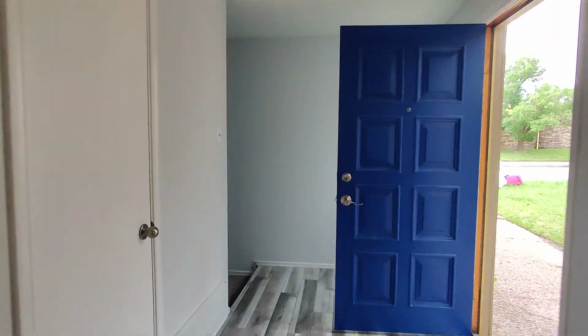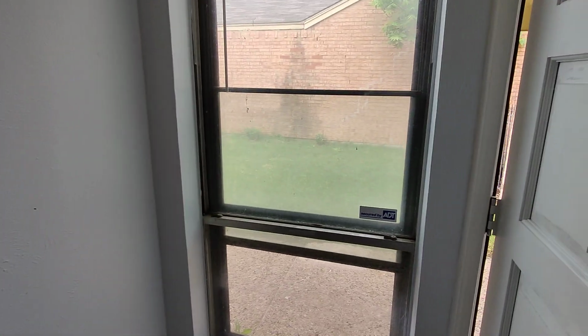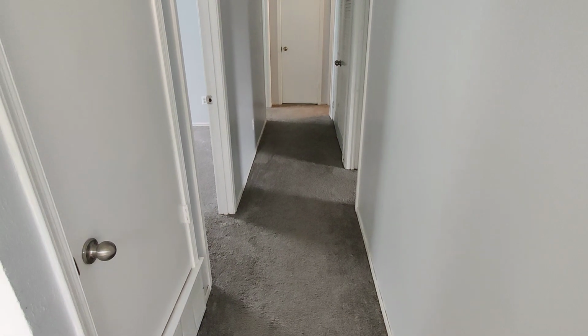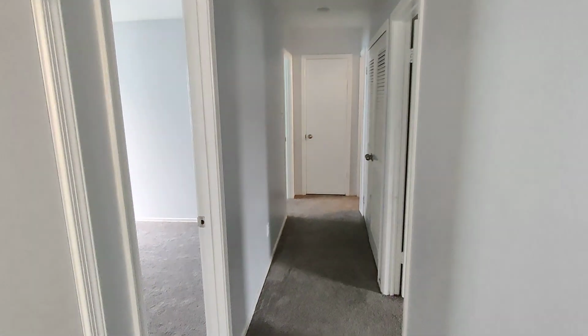Now we're going to go down the private hallway. This is just the front closet. We have this front window. Again, everything is steamy today because of the humidity. Looks out into the front yard. We recarpeted this just a few weeks ago.